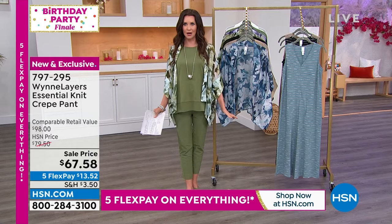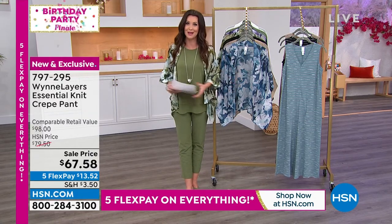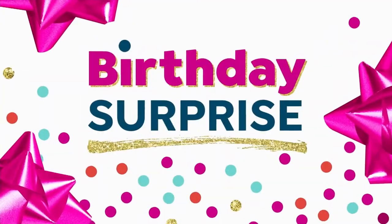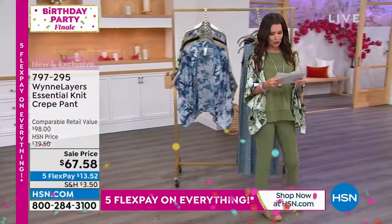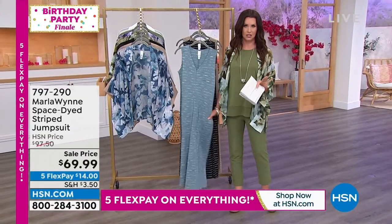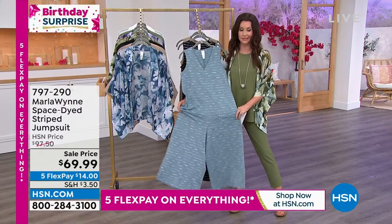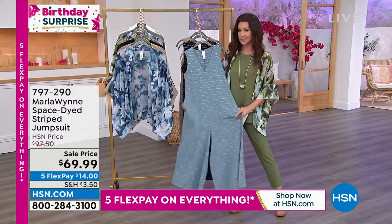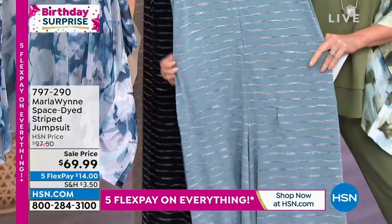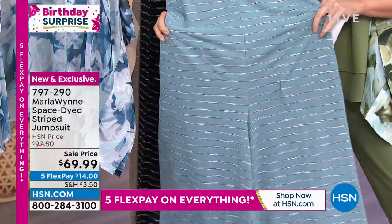But we're gonna get started with a birthday surprise, which is, again, this is your last weekend to shop all of our birthday prices. So our birthday surprise price is a super cute, brand new little jumpsuit. Now, this is not gonna do it justice on the hanger. Just like most dresses, a jumpsuit, you can't just look at it on the hanger. What you can see here is the beautiful colors. You can see how stretchy it is. This really cool space dye. Even though it's brand new, it's on sale for $69.99.